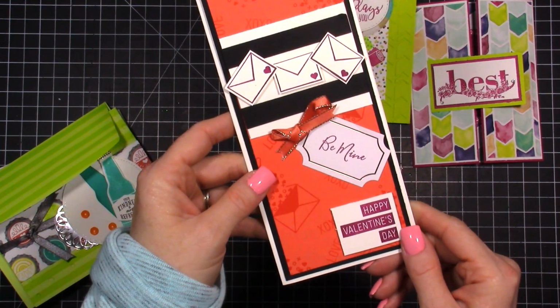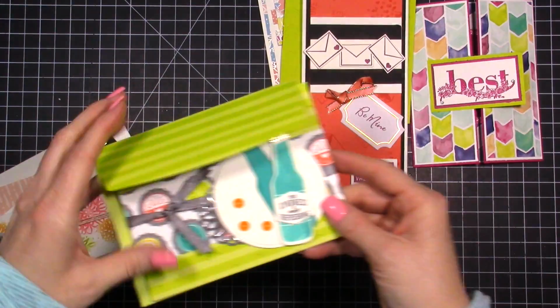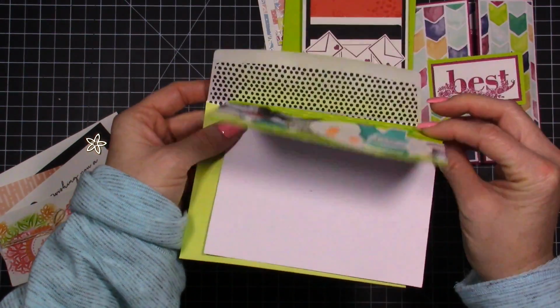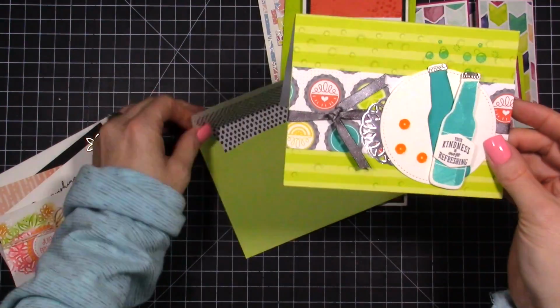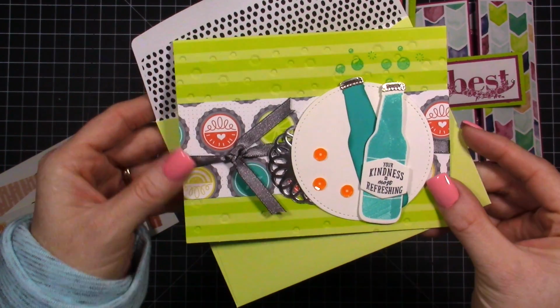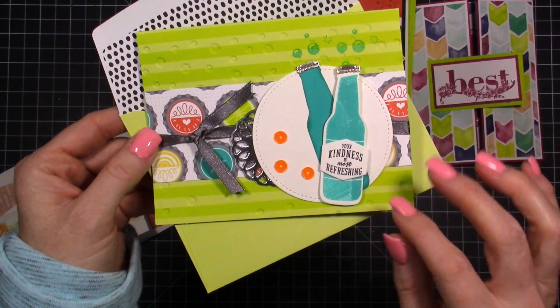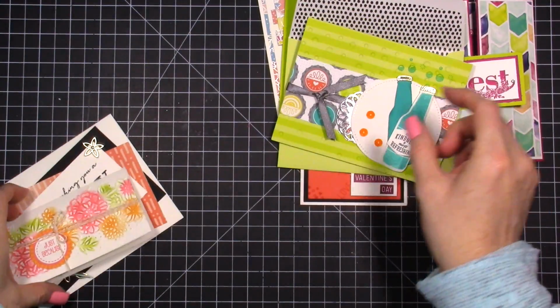This was made with the Paper Pumpkin product from last month. And then there is this card right here. Opens up this way. There is some gray ribbon on here, which is really beautiful. And then the Bubble Over product. I've been using that a lot lately. I did a 12 by 12 traditional scrapbook layout. I'll put a card in right here using this product last week.